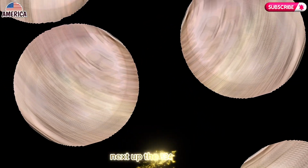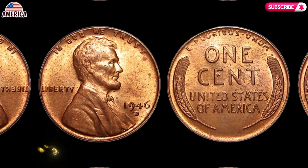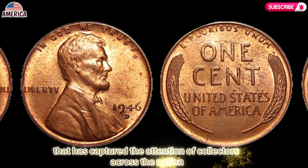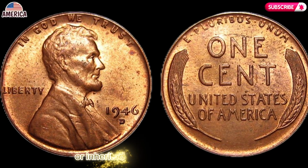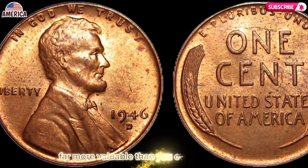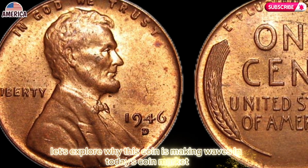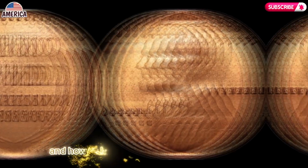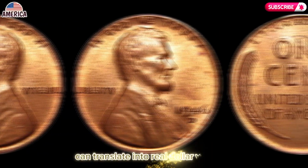Next up, the 1946D Wheat Penny, a rare and highly desirable coin that has captured the attention of collectors across the nation. If you have this incredible coin tucked away or inherited from a family member, you might be holding on to something far more valuable than you ever imagined. Let's explore why this coin is making waves in today's coin market and how its historical importance and pristine condition can translate into real dollar value.